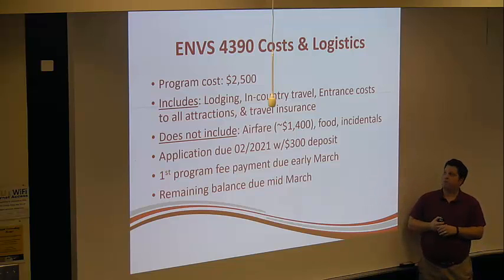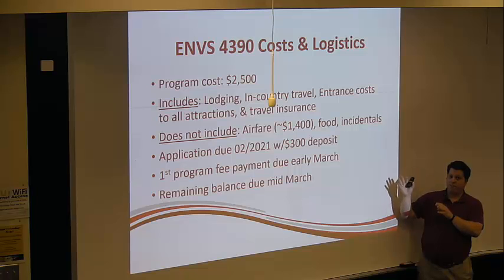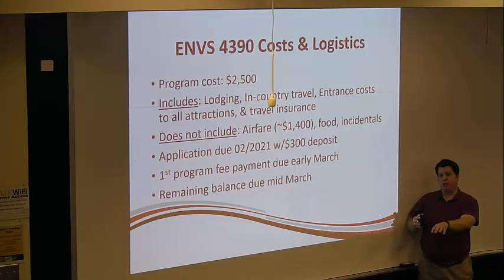As I said, airfare is not included, but the travel agency that is arranging our hotels has offered us a deal on airfare, so if we can get 10 students who are interested in booking airfare through the travel agency, they have quoted me a price of just under $1,200 for that flight. The only downside to that is the last date to cancel will be January 15th. So once you pay that $1,200 for that plane ticket, if you cancel after January 15th, you can't get that money back. So that's the only downside to booking through the travel agency as opposed to booking on your own.